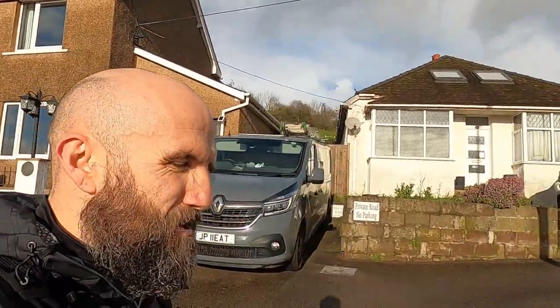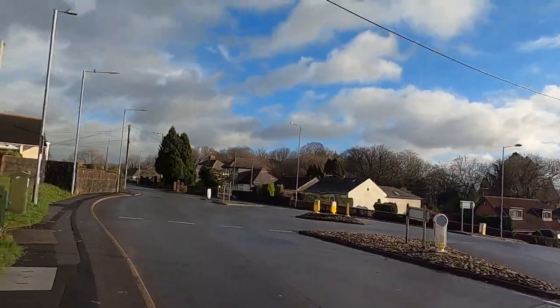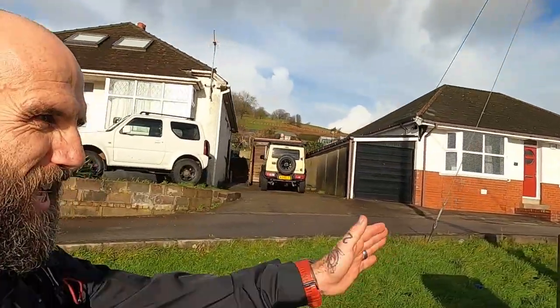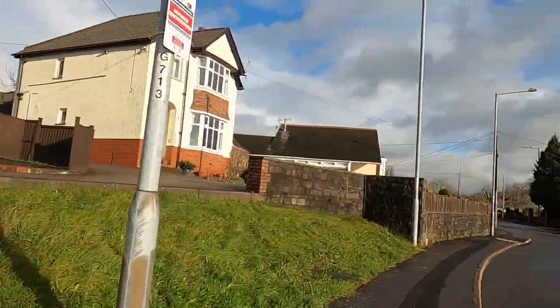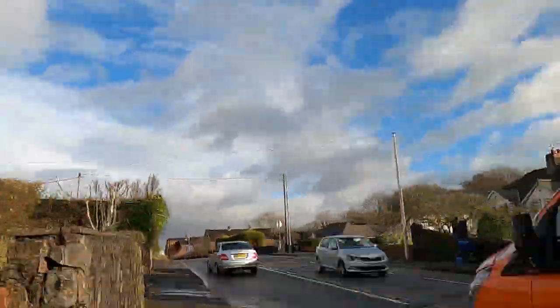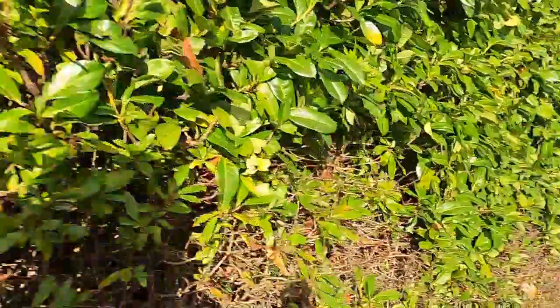So, make it to the top of New Inn, a little mini roundabout. We're going to be keeping left. There's usually some volunteers here encouraging us, pointing us down here. We're going to go straight down to the left. Okay, now we go downhill for a bit. Whee!